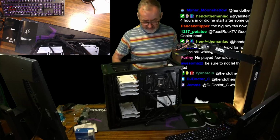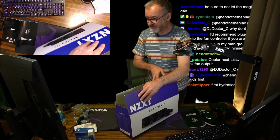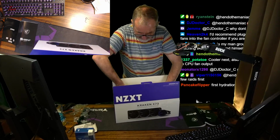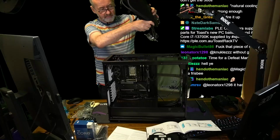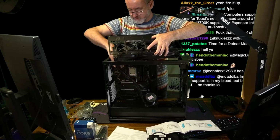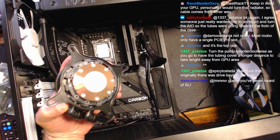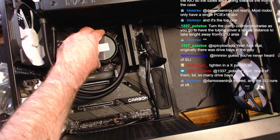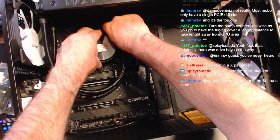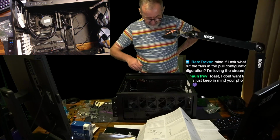I think it's time to build the all-in-one. So we've got ourselves a NZXT Kraken X73 360mm all-in-one cooler. Radiator. So we just need the screws. Okay. Shiny. Line up holes. Engage nuts. Okay, so that's all hooked up, I think.